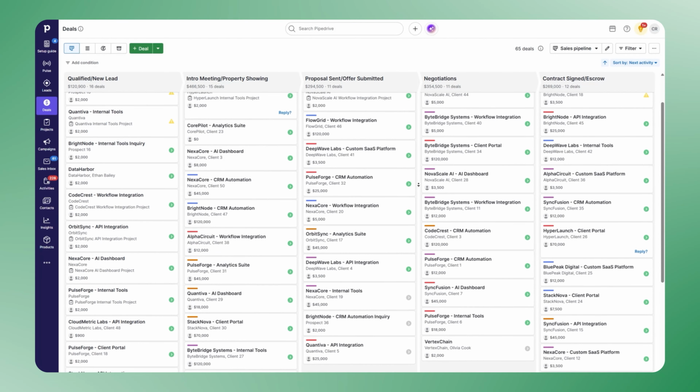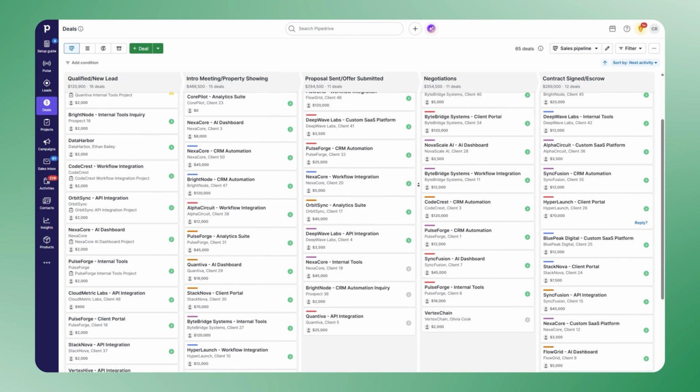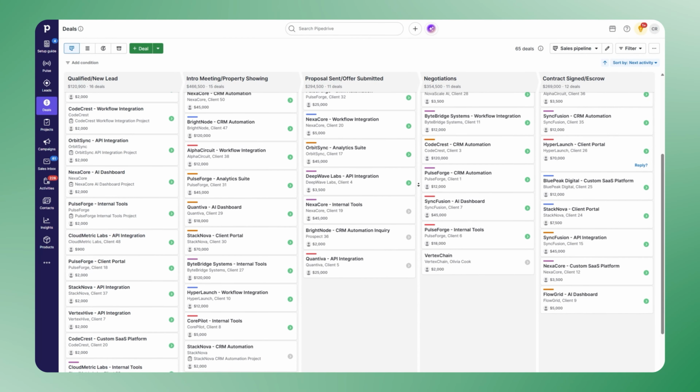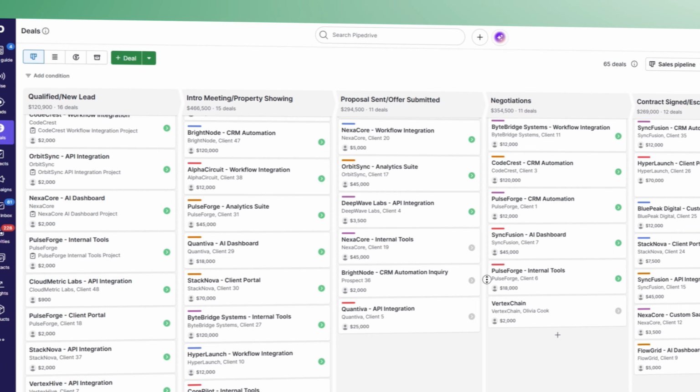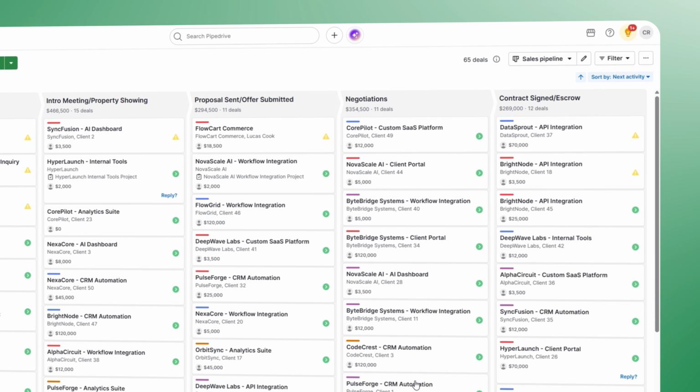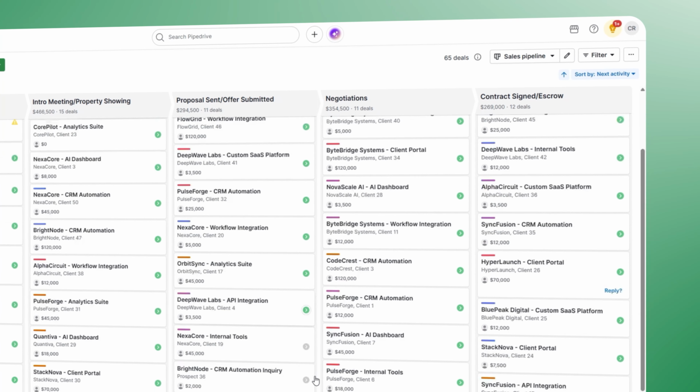To understand why Pipedrive dominates the real estate space, you have to look at how it treats your visual workspace. Most real estate CRMs look like giant spreadsheets. You log in, you're greeted by a massive wall of text and a list of 2,000 old contacts. It's completely overwhelming. Pipedrive uses a visual board that looks like a clean, organized map of your income. You set up vertical columns on your screen representing the exact journey of your client. You have a column for new open house leads. You have a column for scheduled showings. You also have a column for offers submitted, a column for deals in escrow.